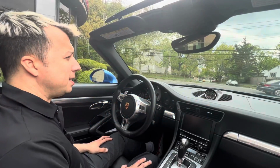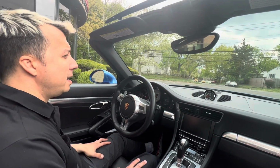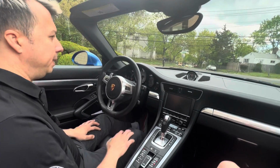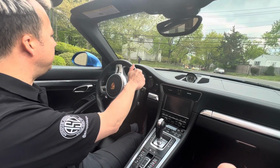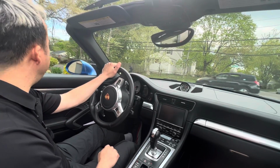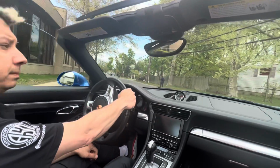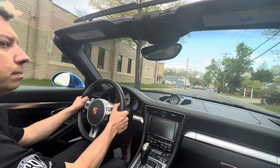As you can see, the top comes down in a really interesting and different way. We get that Targa feel and just an all-around great package. Going to sport mode because that's how I like to drive it. It makes it a little more aggressive, a little throatier, and the 7-speed PDK transmission is a little bit snappier. So we are ice cold right now. We're going to get it out onto the road, and we will see you momentarily.